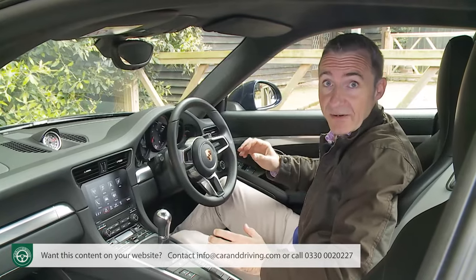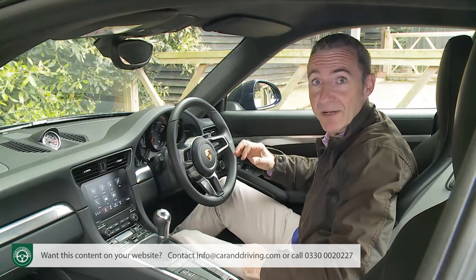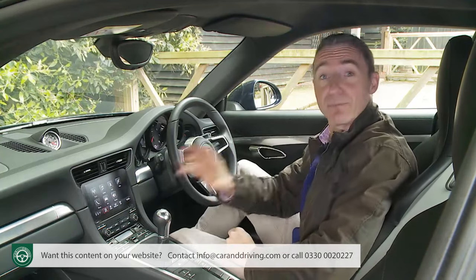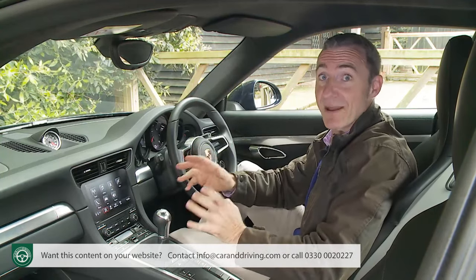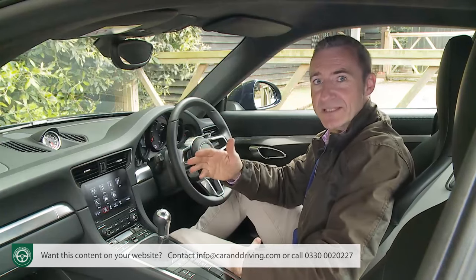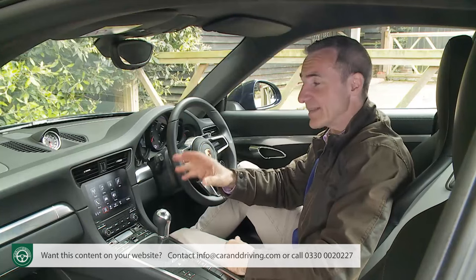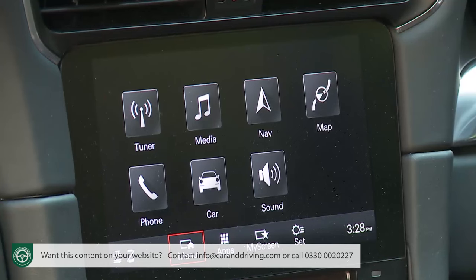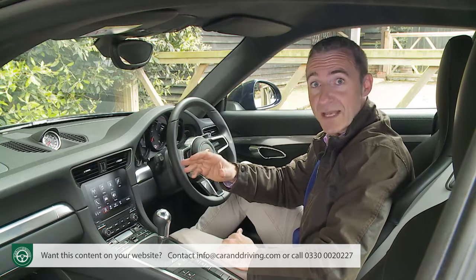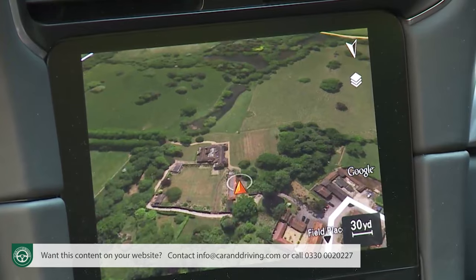The other key interior change applies to all 911 models and covers the long-overdue infotainment upgrade introduced for this second-generation 991 series model. Previously, the central Porsche communication management screen you had to pay extra for incorporated really very little in terms of modern-era connectivity. Now, though, there's pretty much everything you could want. Not only is the more intuitive 7-inch touchscreen standard fit, but it also includes a Connect Plus package, providing Wi-Fi internet connection, real-time traffic information, and Google Earth and Google Street View accessibility.